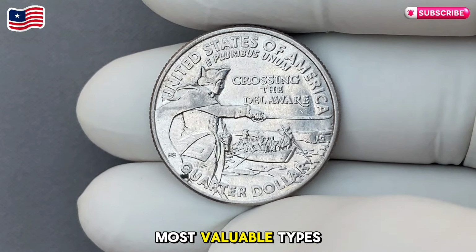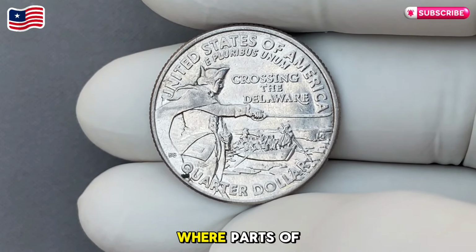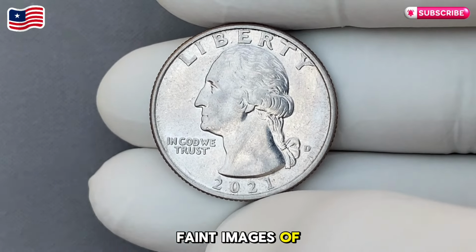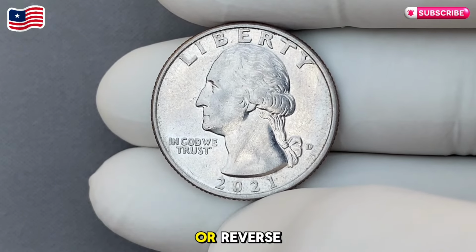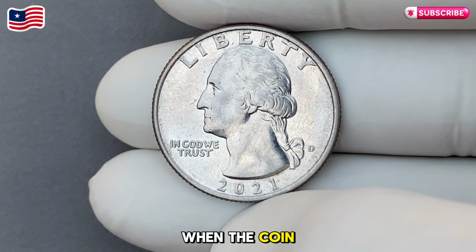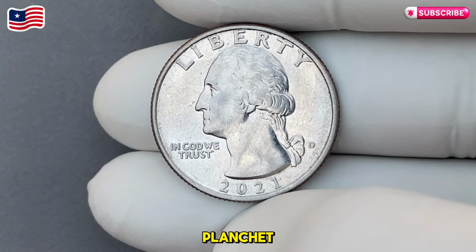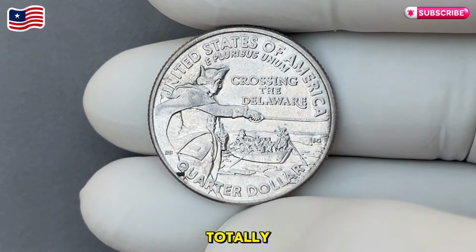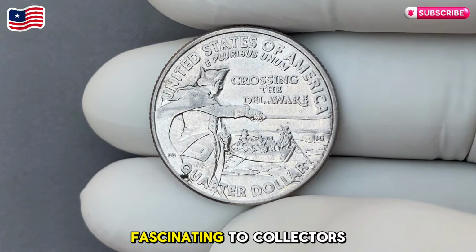Point 1 of the most valuable types is the die clash error, where parts of the coin's design appear in places they shouldn't, like faint images of Washington's profile on the back, or reverse elements bleeding through the front. These errors happen when the coin dies strike each other without a blank planchet between them, and they create ghost-like, overlapping designs that are totally unintentional, and totally fascinating to collectors.